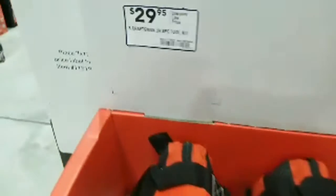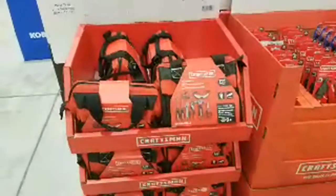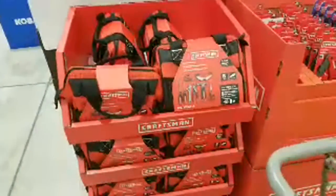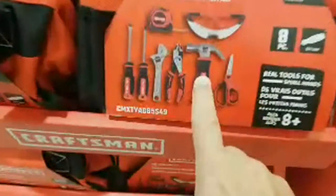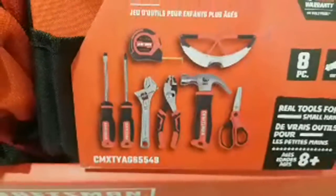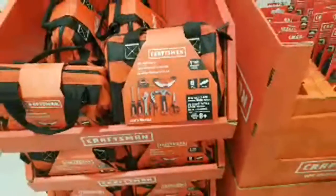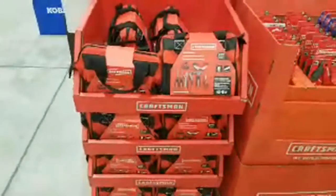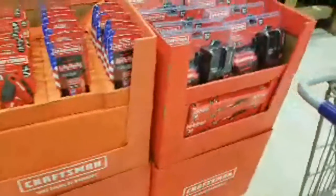And so this is $29.95. That's actually a cute little kit. This would be a great gift for young kids, you know. Kind of get them started early. And you're starting them with real tools also. The hammer's tiny. You get the pliers, the wrench, screwdrivers, tape measure. That's pretty good. Guys, if you want to bring your kid in on a project and the kid wants to have a little fun here.